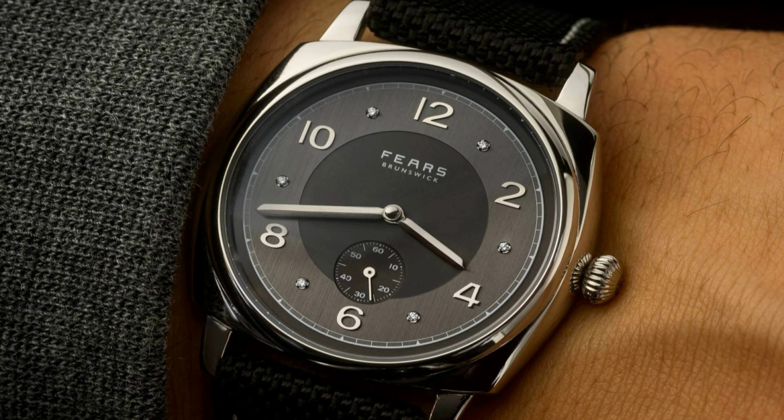The last brand on my list is also a brand that isn't terribly new to me. However, once again, I haven't really dug into their pieces until just the other night. And that brand is Fears Brunswick. Currently, there's one style available in numerous variants. These are solidly within the luxury watch price point.